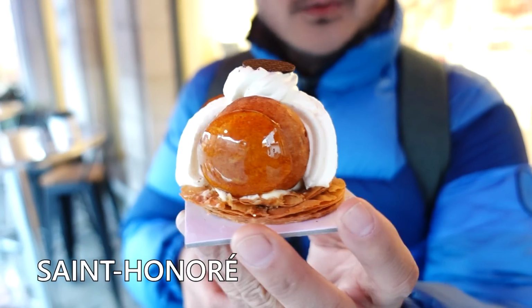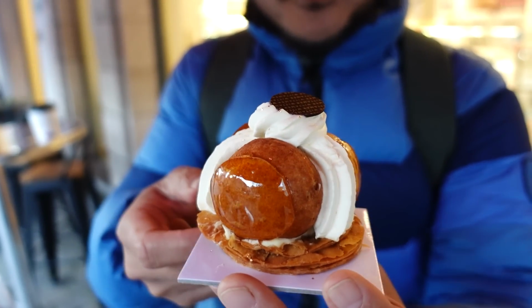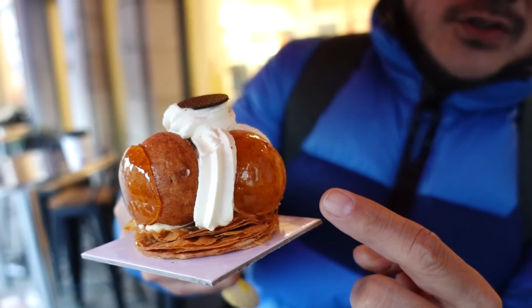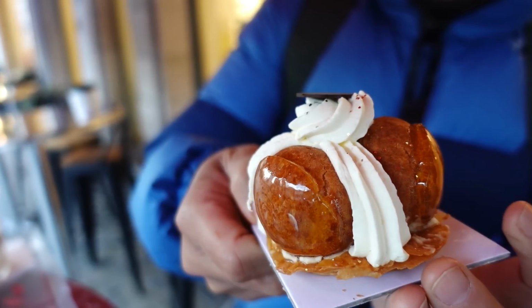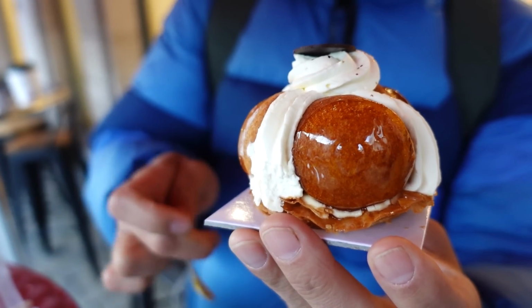Maybe. Okay, here we have the Sant'Onore, and this one is basically three small cream puffs, and I think it's on a base of flaky pastry. There should be either custard or whipped cream on the inside, and it's all stuck together with some sugar syrup or caramel. Okay, let's try this one.